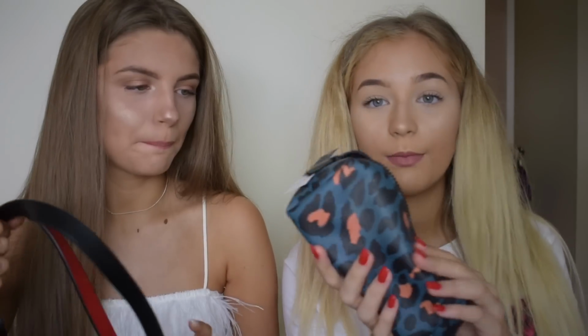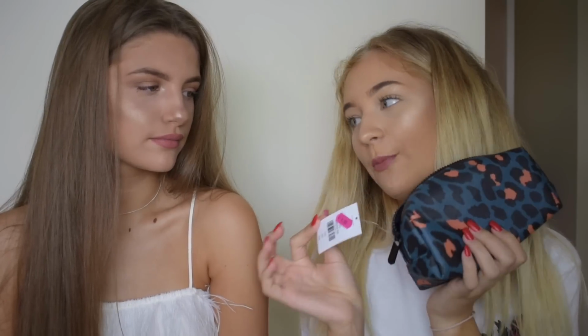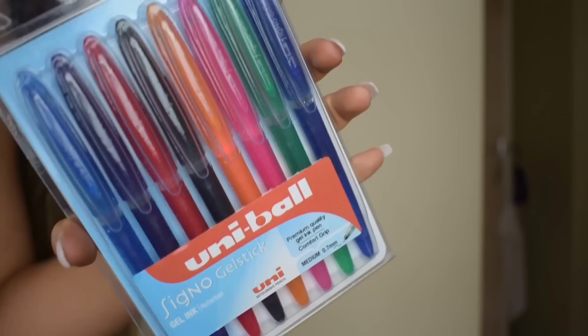So my pencil case looks like this. This is also from Topshop, but I got it in the sale for £4. And it has like a peachy, orangey leopard pattern.